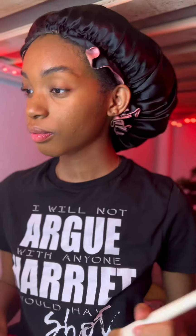Okay, can y'all see the difference from this side to this side? Can y'all see it? Yeah, I can. Okay, guys, this is foundation. Now, concealer.